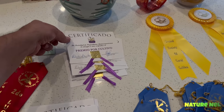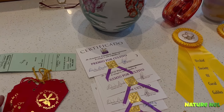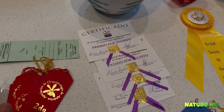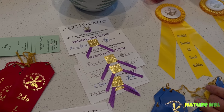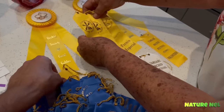Este cultivo. Todos estos son de cultivo. Todos esos son de cultivo. So to me, these are really important because cultivo is how you grow your orchids, right? So she's gotten all these first prizes on growing her orchids properly. Y estas también son de cultivo. Oh, those are also. Todos estos son.